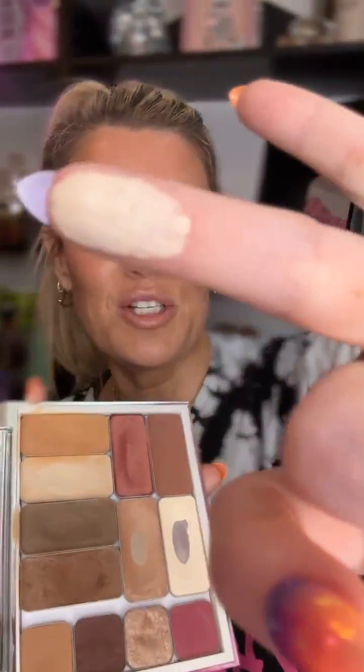Okay, so the last thing I'm going to do is go into my brightening highlight. It looks really bright. So this is like our concealer shade, right? I'm going to pop this right here.